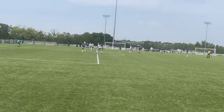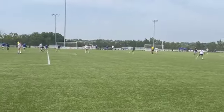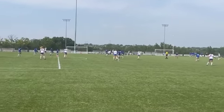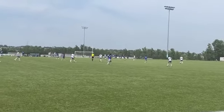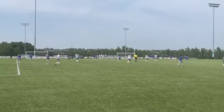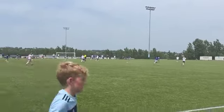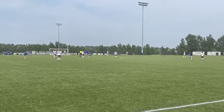Side, trying to get it there. Nice job controlling by Bailey. Get back to her. Evelyn gets it in the middle again, controls it, tries to, it's taken away. Trying to get it back. Okay, got subs coming in.